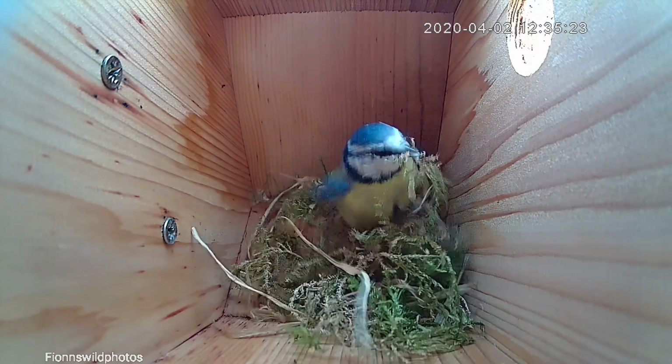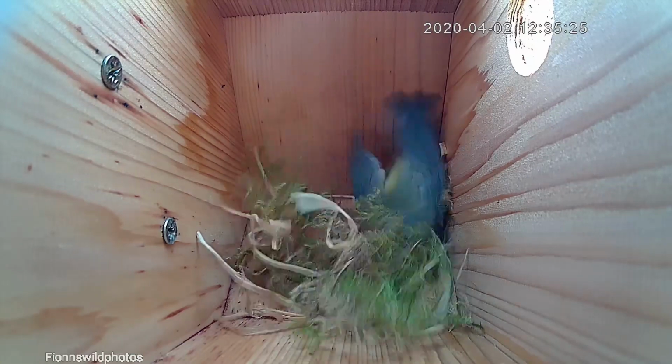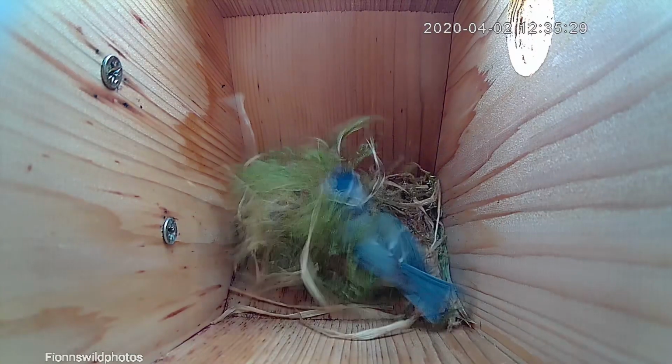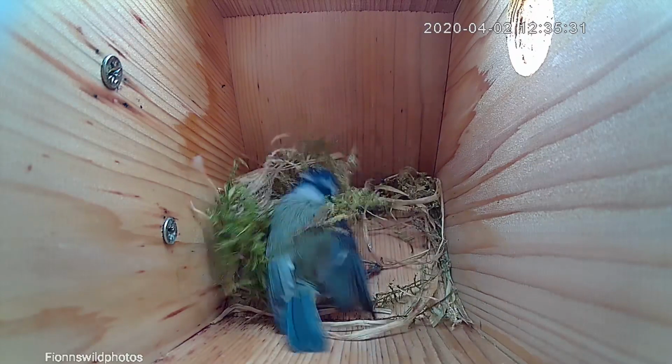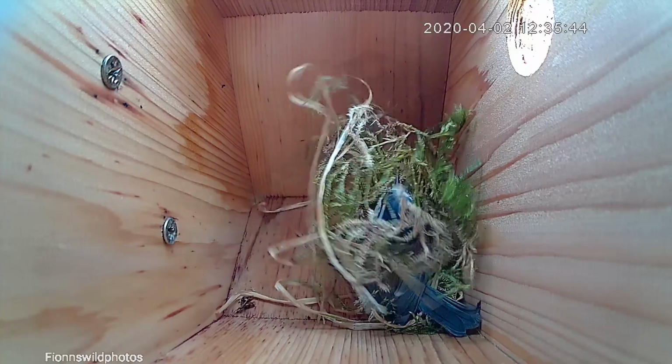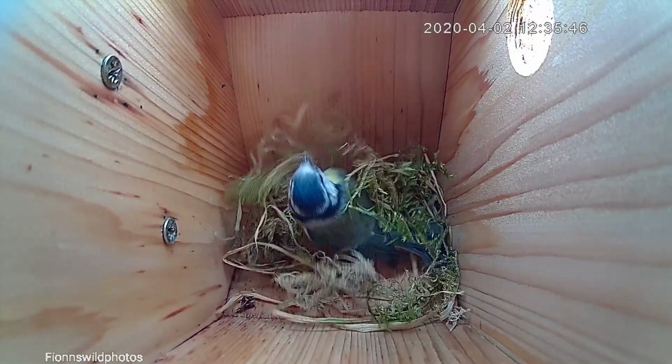But she's soon back with a huge lump of moss that she gets quite tangled up in, which is very funny. And this was actually the last visit of the day. She proceeds to get completely tangled up in it, which is very funny.